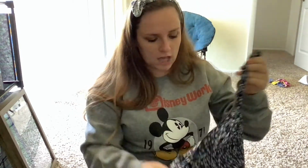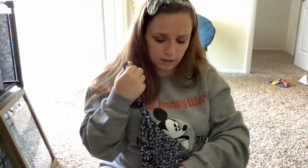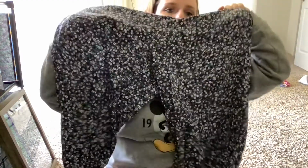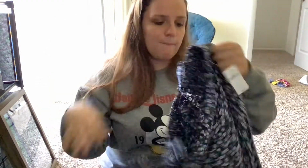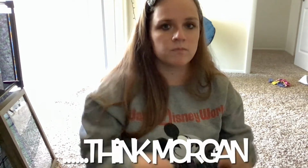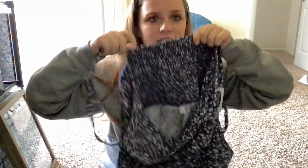All right, and then finally, we have this awesome jumpsuit. It's kind of hard to tell because it's a jumpsuit, but it goes all the way down, and it has long pants right here. In the back, it has that tightening fabric. I don't know what you call this, stretchy? It has that fabric that smushes the back in case the back is too big.